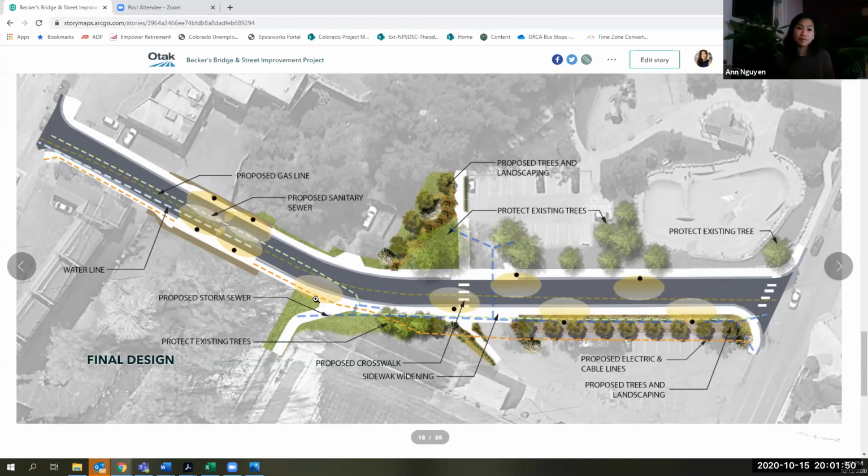Yes, we can, and we have looked at all of those options. We've looked at having 2 poles on the bridge, either catty corner or in the center, and we have looked also at reducing the number of lights from the crosswalk to the parking lot and El Paso Boulevard.